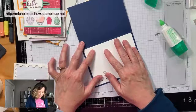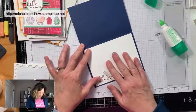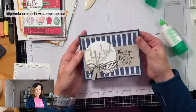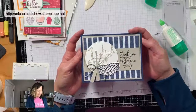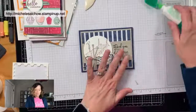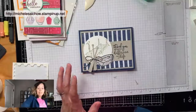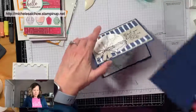Now, see why I had to have that stamp set just for this card? I mean, I just loved it. It won't hurt my feelings if it's not your thing. Well, it won't hurt them much anyway. But I love that. Just so easy. So that would be a great Father's Day card if you need a Father's Day card. It doesn't have to be Father's Day, but I think we think of Father's Day because Father's Day is right here upon us.